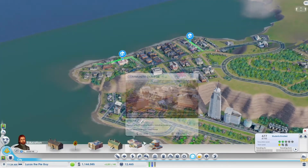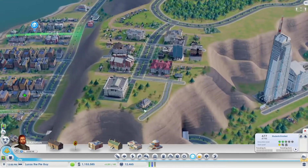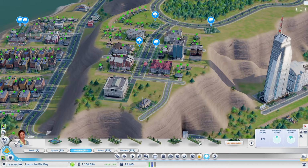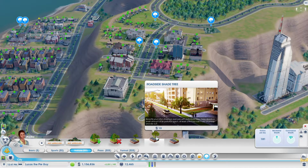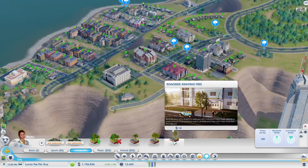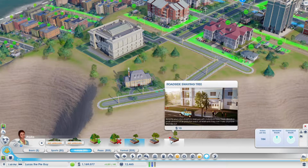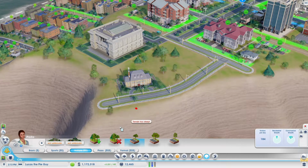Oh, what's going on with education? Oh, people can't get here from here. Fully upgrade it. Well, I'm still not worried about it. Okay, let's put... We could just put some more trees here. What about the street trees? Roadside rustling tree, roadside shade tree, roadside swaying tree. I like the rustling tree. I like the noise that they make. Let's put one here. We don't need shade, we need rustling. And one here.